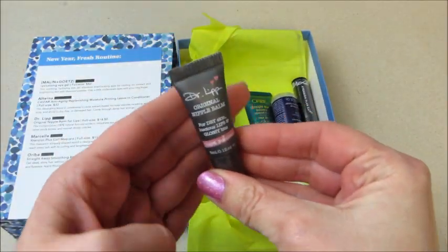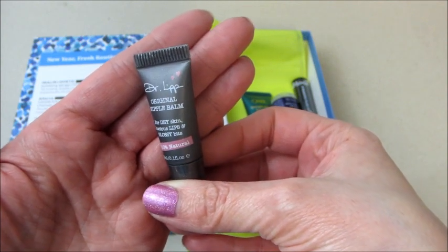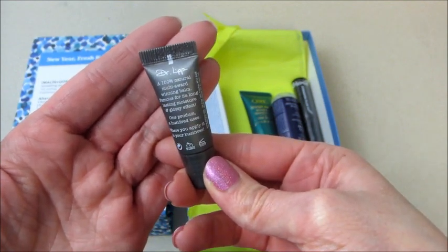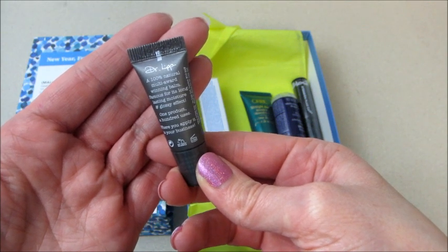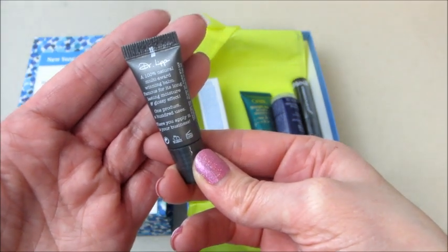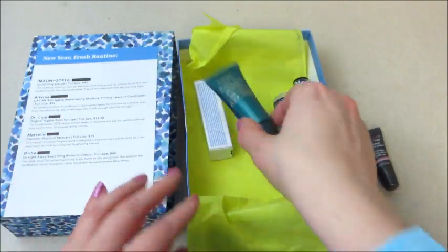So, the first product is Dr. Lip Original Nipple Balm for dry skin, luscious lips, and glossy bits. Well, that's interesting. It says it's 100% natural, multi-award winning balm. Famous for its long-lasting moisturizer. One product with 100 uses. Interesting. Definitely have dry skin, so we'll check that out.